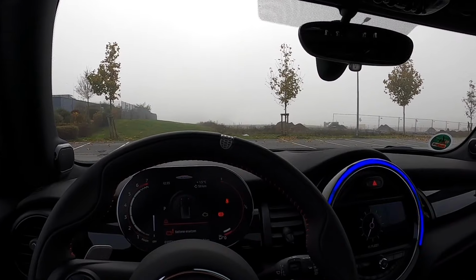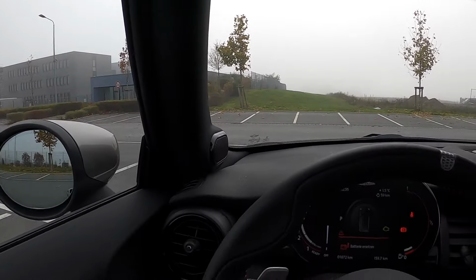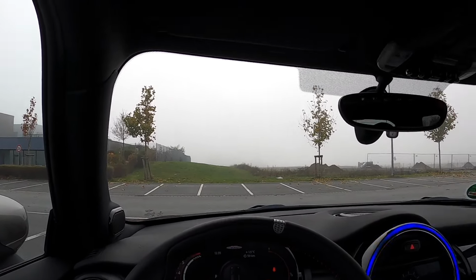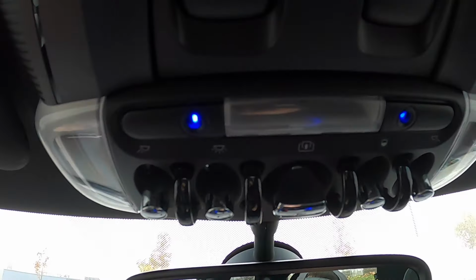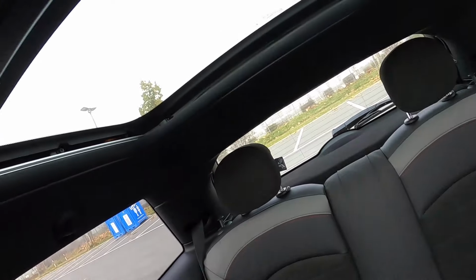So if you have a few bucks left, I really recommend you option on these Harman Kardon speakers because they just sound amazing. All right, moving to the top, we got this nice black headliner, your light controls, and your sunroof controls, which in this car, although it's a Mini, is huge. So even your rear passengers, if they can fit, have a bit of light. Again, this is controlled manually right here, and you can open it with this toggle switch.